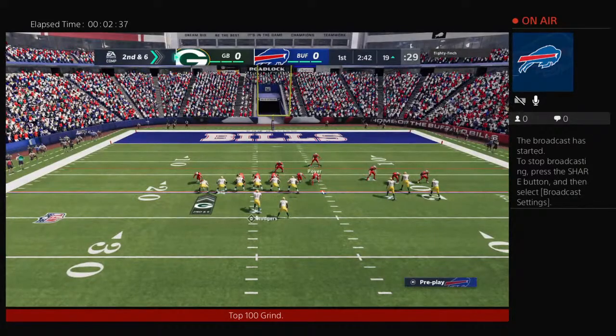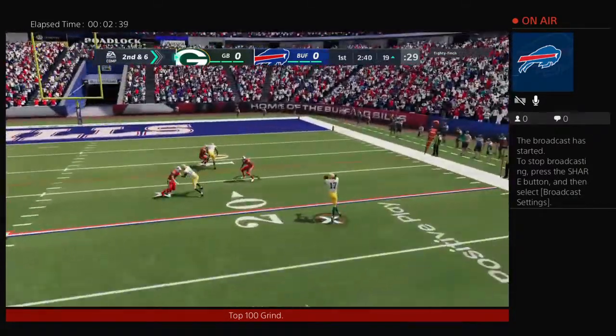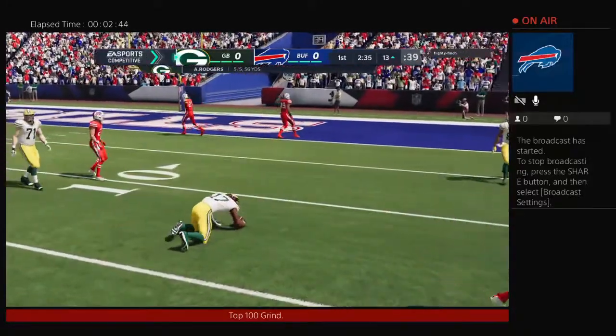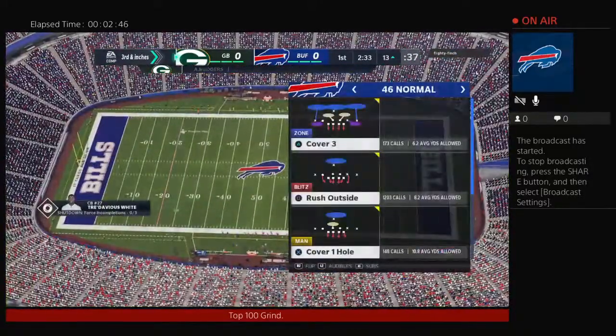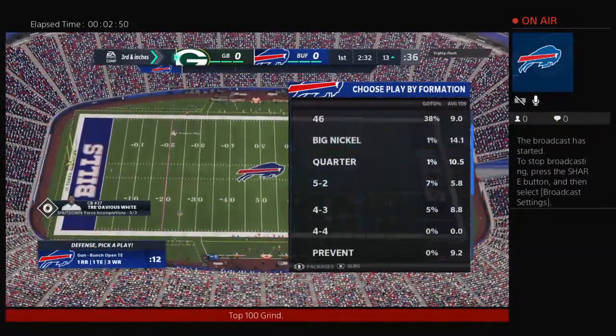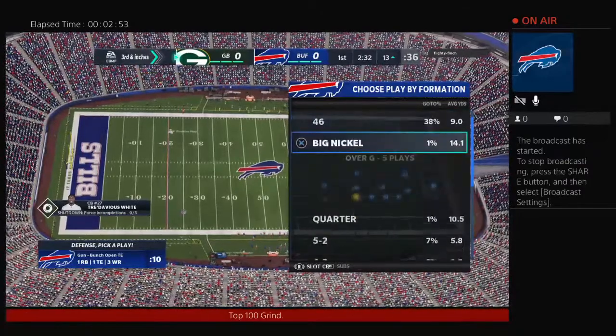Call it a gain of 4 on first, and that'll make it second down. Rodgers throwing quickly out to Adams. And they'll bring him down at the 13-yard line. 6 yards on the pickup, and they'll be faced with a 3rd and inches. Brings up 3rd and inches.